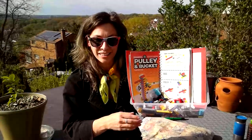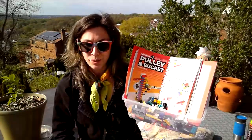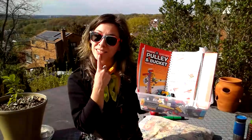Do you know what these are? These are Lego building blocks. Are Lego building blocks a system?